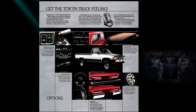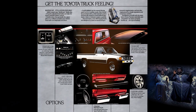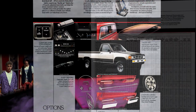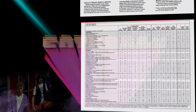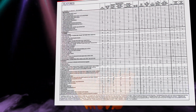It was never intended to be a time machine, but all those who have traveled the space-time continuum would probably agree. One look at an '85 Toyota pickup instantly takes us back in time. And oh, what a feeling it is to return to the 80s.